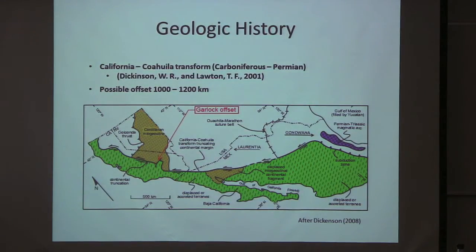So let's talk a little bit about the history. And where I'm going to start is back in the Carboniferous to Permian times, when we were just starting to have this transition, right, of going from this passive margin area to an active margin area. We've got this transform that some of you may have heard about, called the California-Kaweah transform, taking place, where a part of the Laurentian continent is being sheared off by this faulting activity.